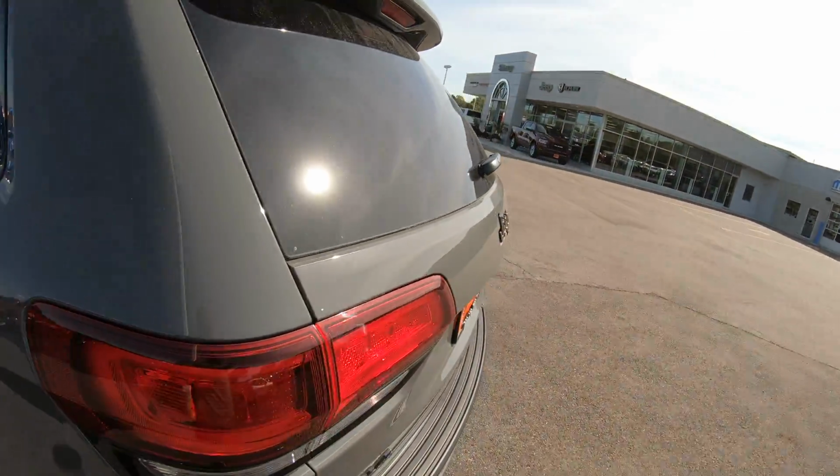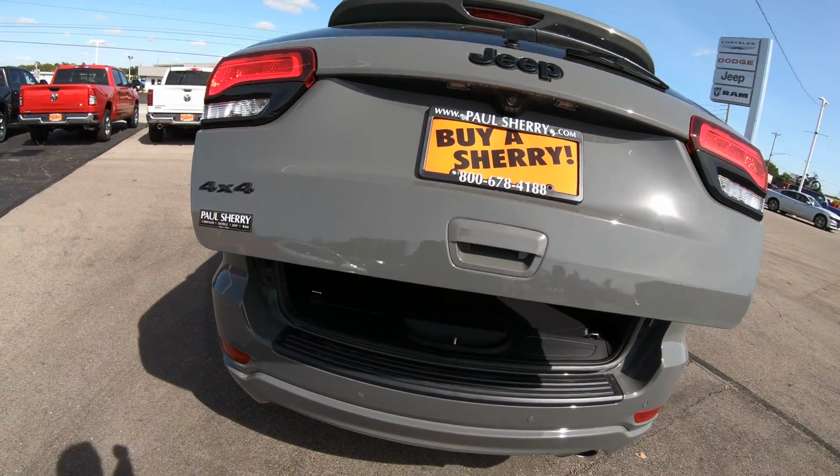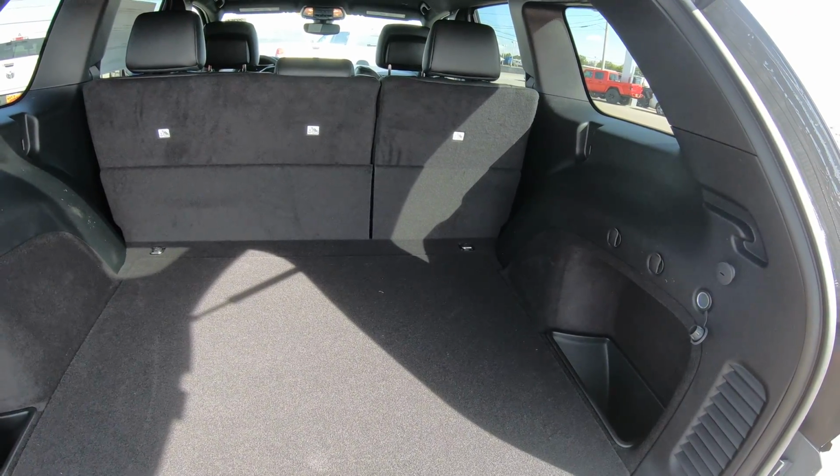In the rear of this vehicle, like I did say, it does have a power liftgate. You can do it from the rear also just by tapping the inside of the handle, and it will open automatically. And as you can see, there is a very spacious area for your cargo.